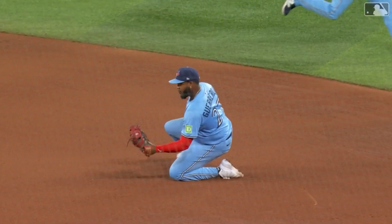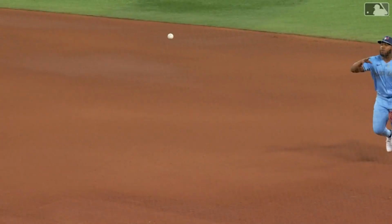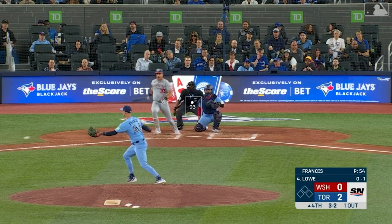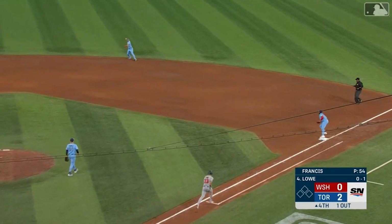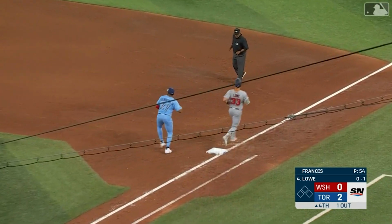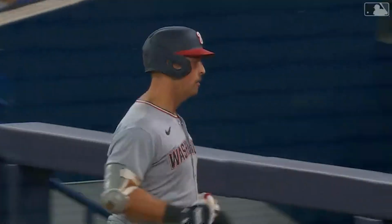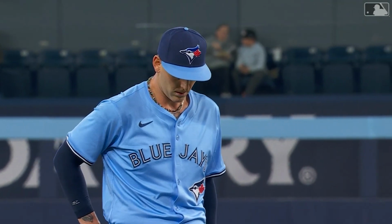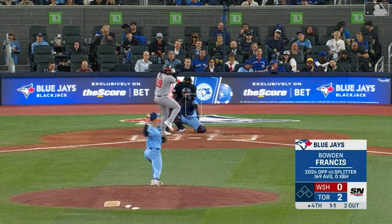Right now, Francis gets a new baseball, and Nathaniel Lowe, big pickup for the Nationals in the offseason, is waiting just outside the lefty batter's box. Ground ball to second. Giménez on to Guerrero. 2 down. Another reason that Bowden Francis pitched so well at the end of the season was he was efficient. And he didn't throw many pitches per inning, and he kept pounding that strike zone.